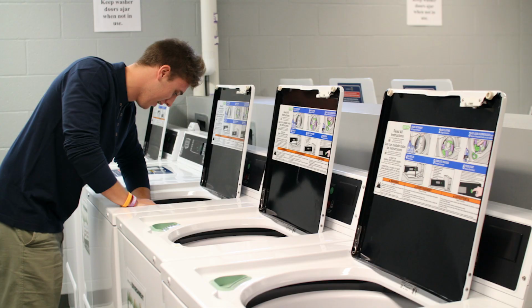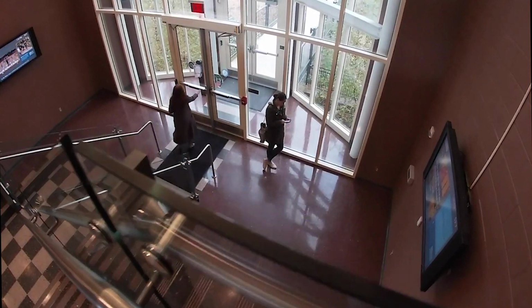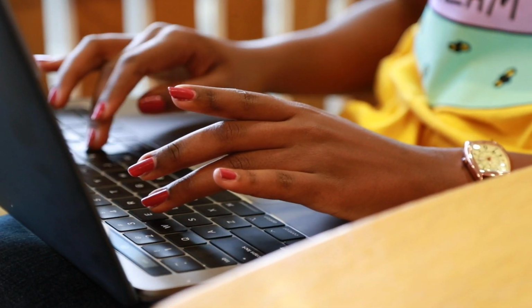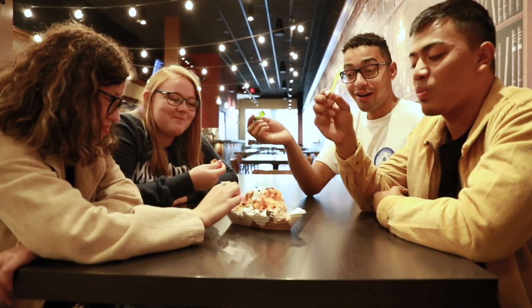When it comes to amenities, the Hill features coinless laundry, a fitness center, mailroom, and central air conditioning. There are also a variety of classrooms, meeting rooms, and lounges that provide you the opportunity to be both productive and relaxed with your friends, teammates, and out-of-town visitors.